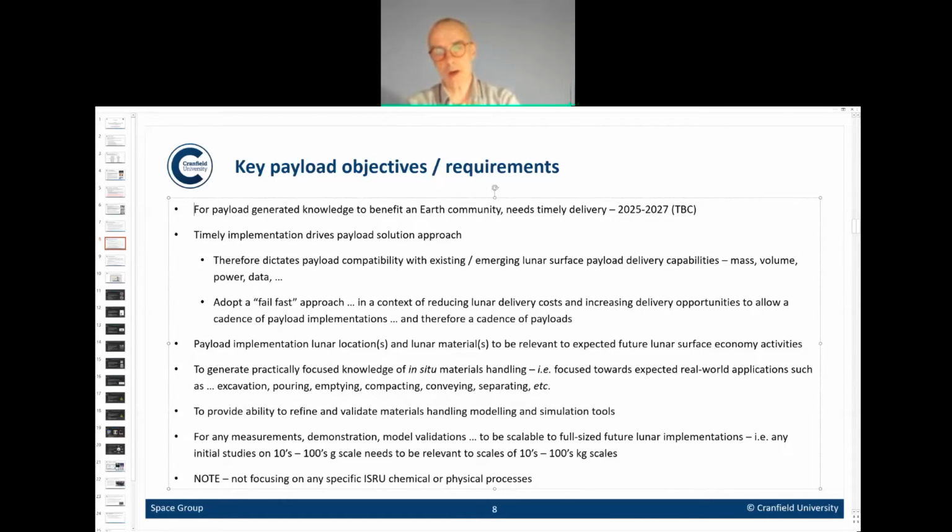In terms of size scale, we're looking to identify and demonstrate processes at the payload stage at the scale of tens to hundreds of grams of material per batch or per unit time going through these systems. But importantly, we should ensure that whatever is demonstrated at these size scales is scalable, that the knowledge is scalable to the size scales relevant to a full-scale implementation, which we assume will be tens to hundreds of kilograms per batch or per unit time. Plus, the early work has clarified that we shouldn't be focusing on any specific ISRU or physical processes; rather, we should be focusing on generic approaches.